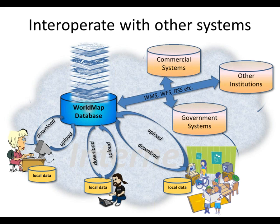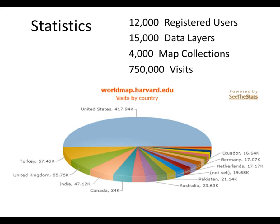Here's a graphic talking about how various users in various organizations can share resources by uploading, downloading, and also by using service protocols such that a map in WorldMap can show up in somebody else's application, and a map in somebody else's application can show up in WorldMap. Currently, we have about 12,000 users who are registered, many more who just use the system without being registered, and you can actually do a lot with WorldMap even without being registered. You just can't upload your own data, really. That's the main thing you can't do.